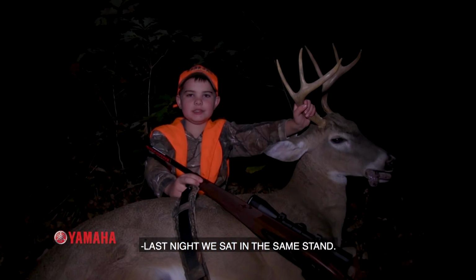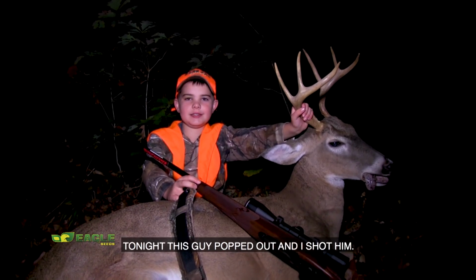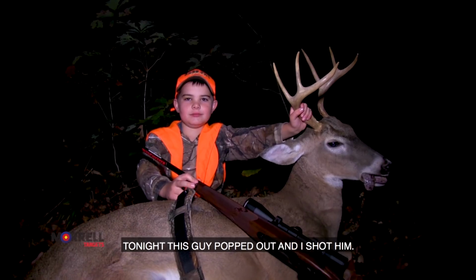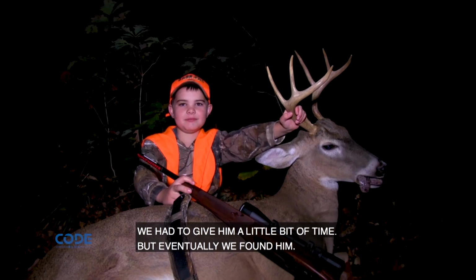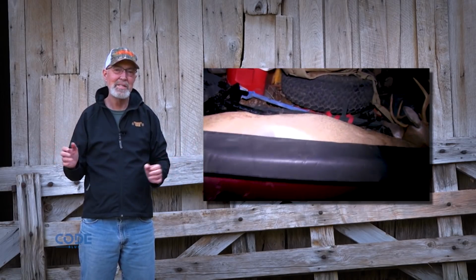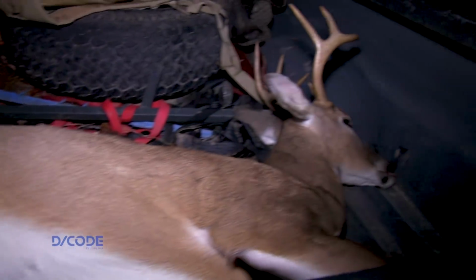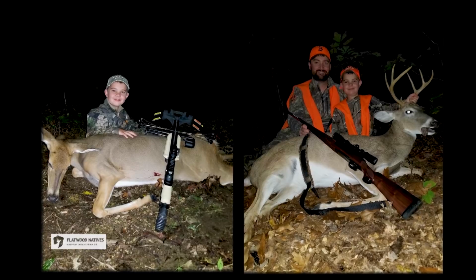Last night we sat in the same stand. We seen a good buck, but it was after camera light. Tonight this guy popped out and I shot him. We had to give him a little bit of time, but eventually we found him. Rylan and Chase did a great job trailing. Well done, guys. Rylan, you've already had a heck of a season and provided a lot of fresh venison for your family. Congratulations.